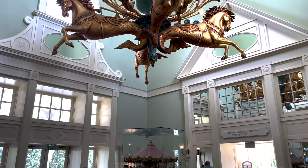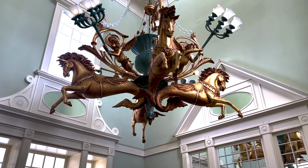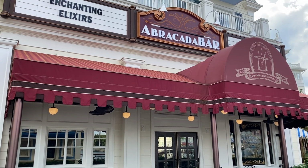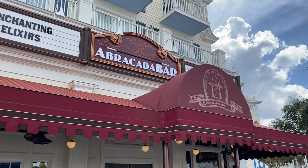And the Boardwalk Inn is another one of those hotels that is considered to be one of the most popular on Disney World property. We think it has a lot to do with the amazing restaurants, some of the amenities, and of course the location. And you'll see some of the things in this video will be similar to some of the other Disney Boardwalk Resort area hotels that we've done.